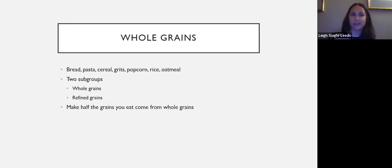Okay, whole grains. So that's your bread, pasta, cereal, grits, popcorn, rice, and oatmeal. There are 2 subgroups, whole grains and refined grains. Like I said, you want to make half the grains you eat come from whole grains. And the way to check that is just to read the ingredients label. If it says 100% whole grain, then it's made from whole grains.